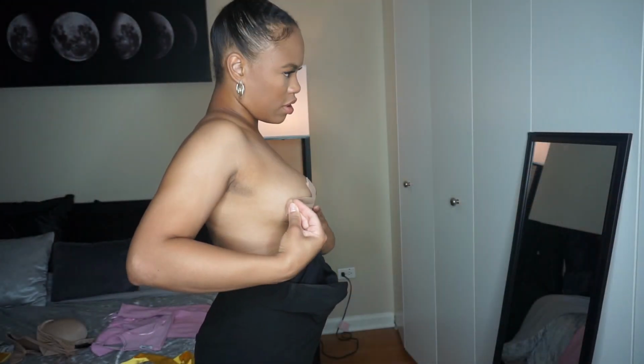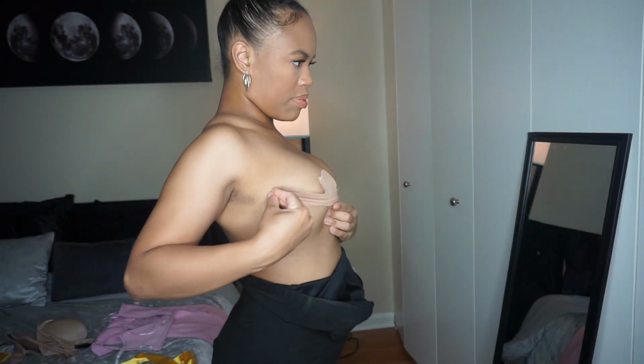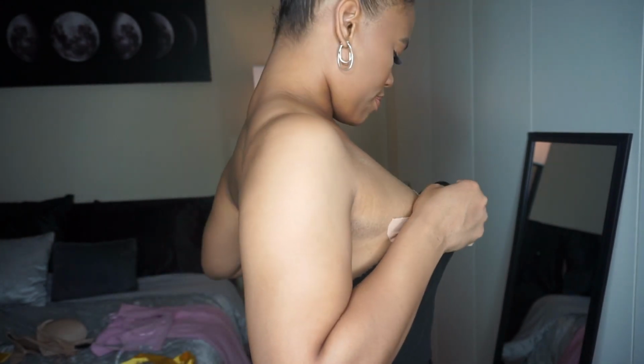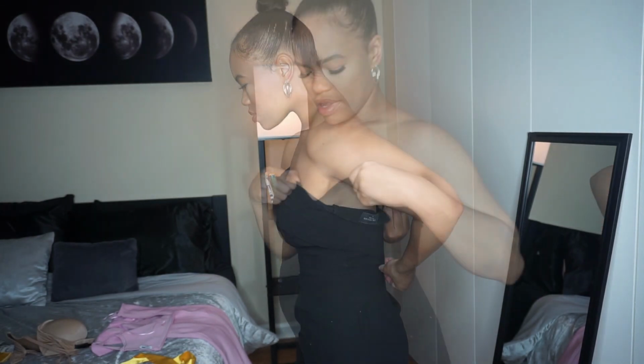You want to bring the girls up and in. We're going to bring the girls up and in, and we're going to tape them. And then we're going to cover them. Like so. So you see that perky? You see it. You see the perky situation. Now I'm going to just zip the back up, and we will be ready to go. Yes. See, the girls are here now.